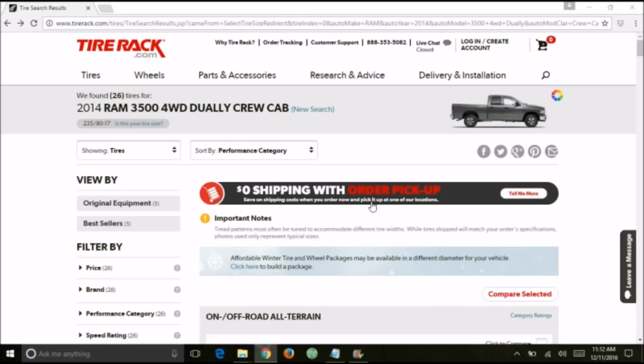Let's spend some money. Alright, so the first thing I generally do when I am actually pricing for tires is I honestly go to Tire Rack. The reason I go to Tire Rack is it lets you put your specific year in and shows you what's available for your truck, and gives you recommendations.